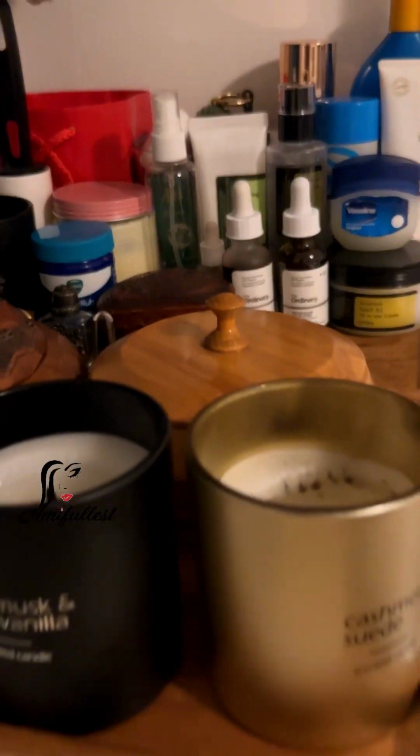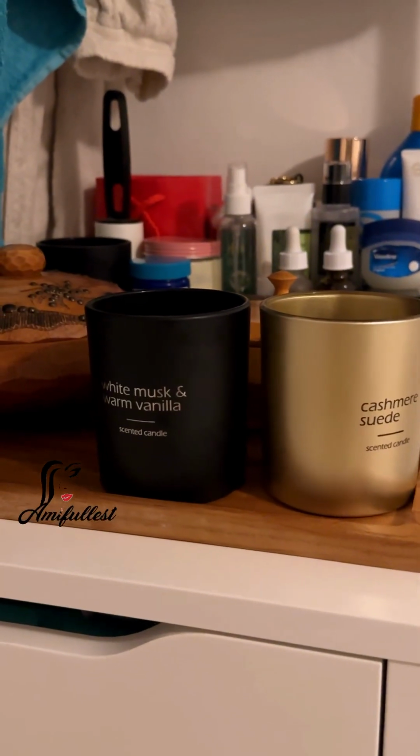I love candles, so I'm always having candles in my room and flowers.